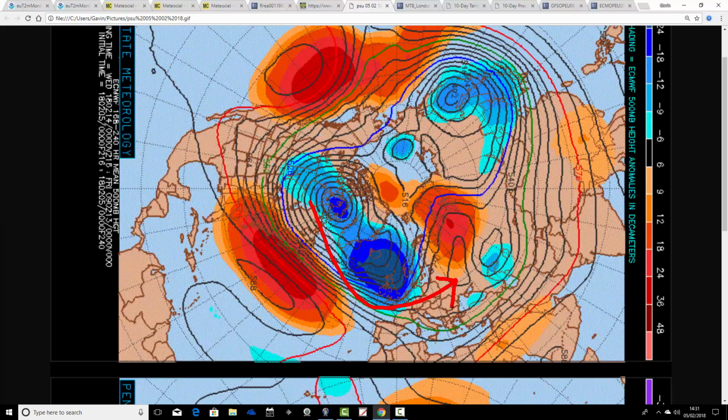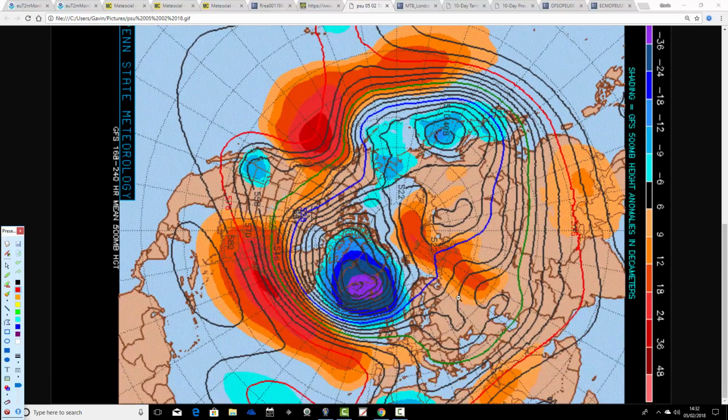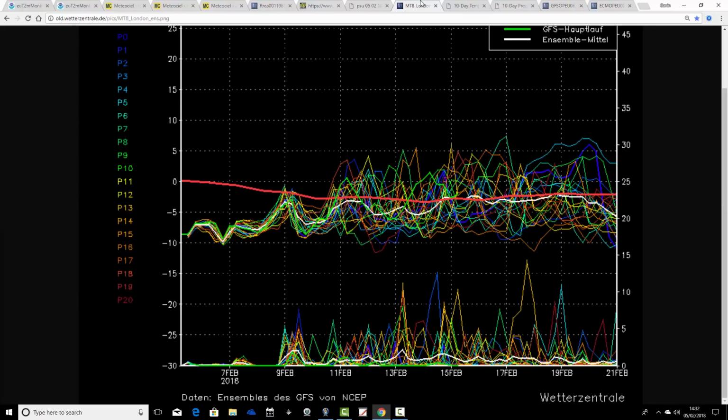Quite cool and quite unsettled as well. The GFS is very similar. The only difference is that the trough is centered a little bit further north. Really strong jet stream coming out of America and across the Atlantic like that. So both of the models are indicating quite an unsettled spell setting up, maybe even a little bit stormy through the second week of February.